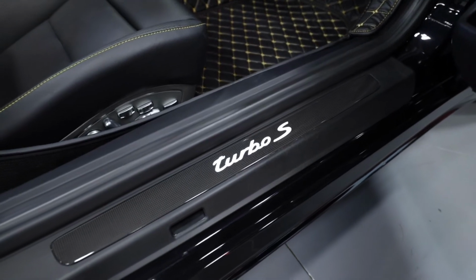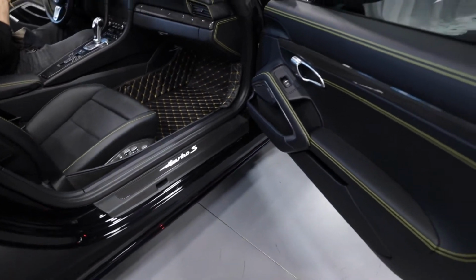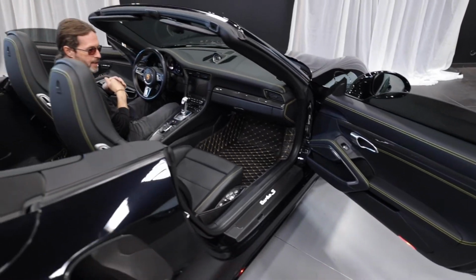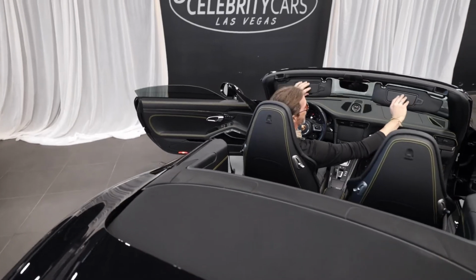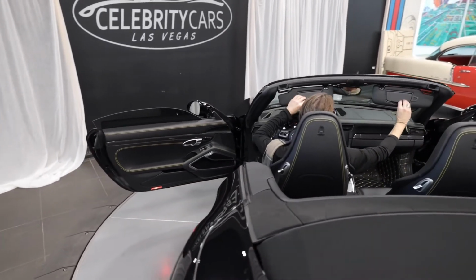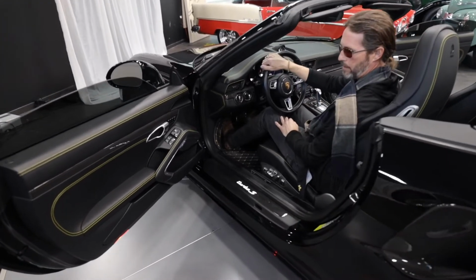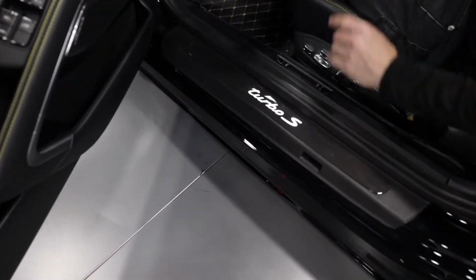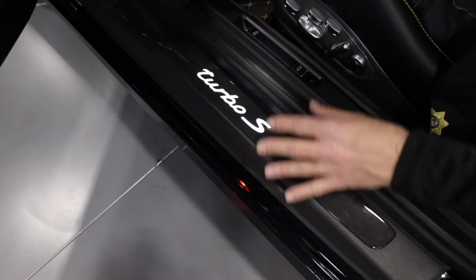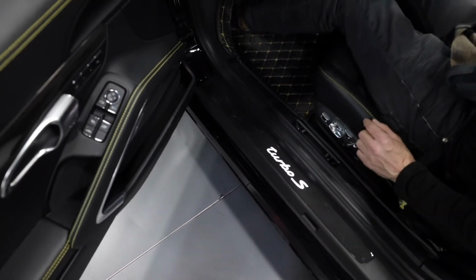And I'll get out of this driver's seat so you can look at the stitching on it when the camera works its way around here. But the inside door panels all look incredible. The yellow stitching is hot. This lights up real well. There's barely any scratches of getting in and out of the car here. Just some minor stuff right along here.